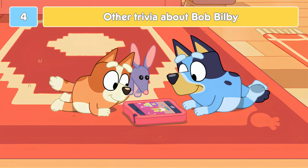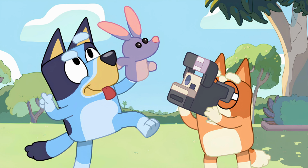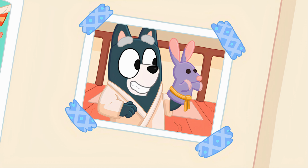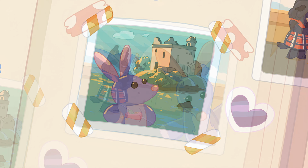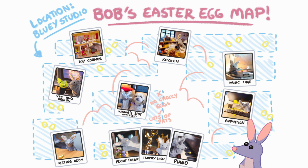Other trivia about Bob Bilby. Before we wrap up, let's dive into some other trivia about Bob Bilby. When Bluey was in Kindy, she also brought Bob home once, but Bingo, being too young at the time, doesn't remember well. Did you know that Bob knows karate to some extent after spending a weekend with Harley? And how about the fact that Bob was once taken to Scotland on holiday by someone named Mrs. Terrier?